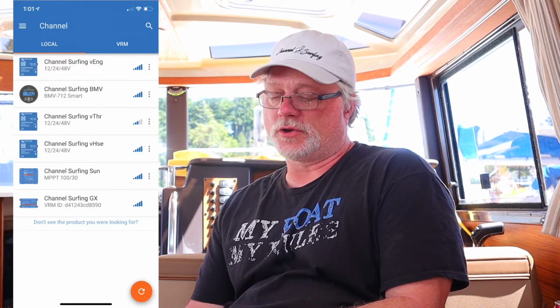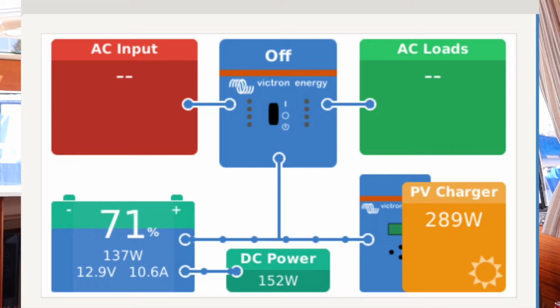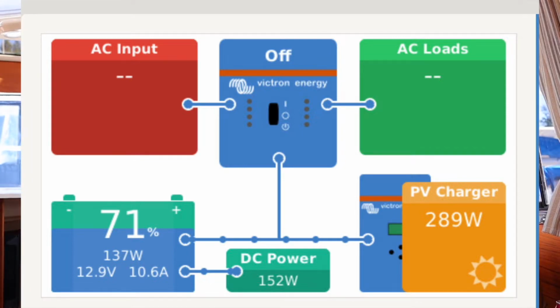So I'm looking at my Cerbo GX, which gives me one dashboard that shows me the solar coming in and the energy going out that the batteries are consuming. So right now solar is giving me 289 watts, and the boat is consuming 152 watts, which means I've got 137 watts at 10 amps going into the battery bank. My battery bank's at 71% currently and is being charged while we're on the boat enjoying the day.